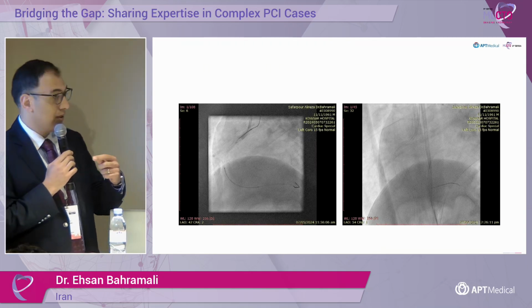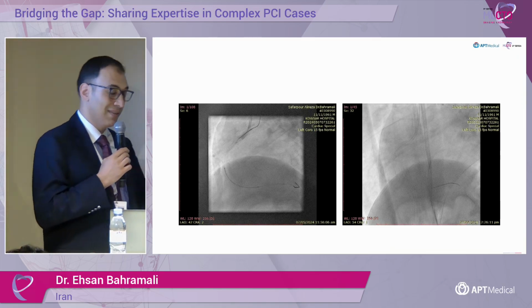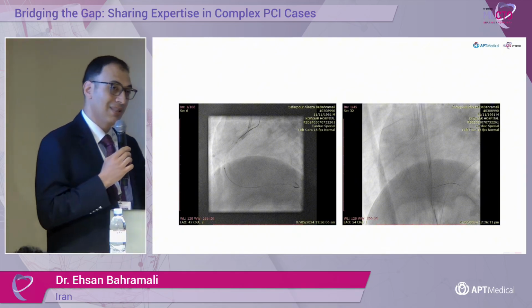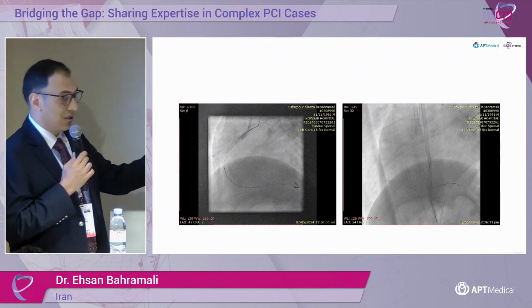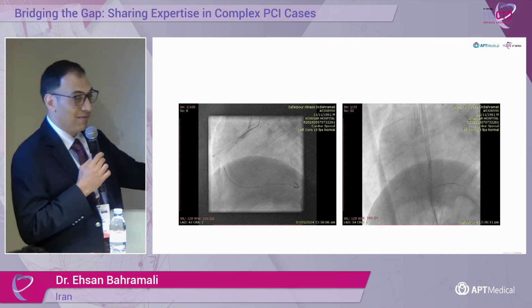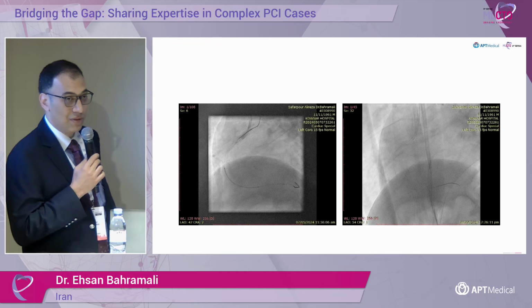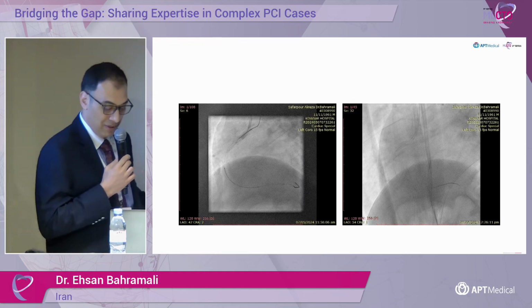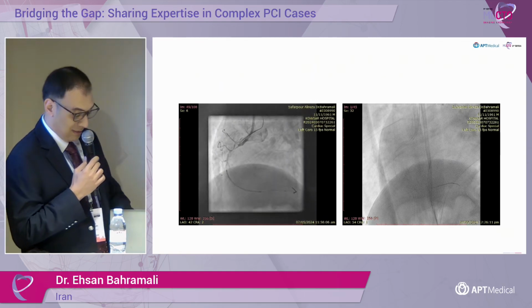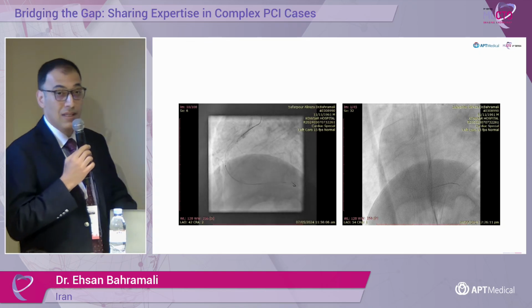And the interesting thing was, we first started with a 6 French guiding catheter, and the ELONG microcatheter passes easily. And when we exchanged our wire and tried to pass balloons, everything was lost. And after that, we changed to the 7 French catheter and used the balloon anchoring technique to pass our balloons and stents.